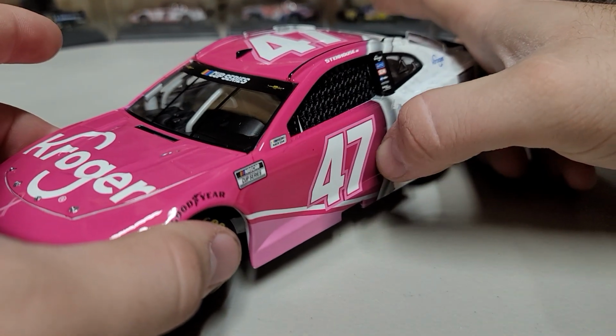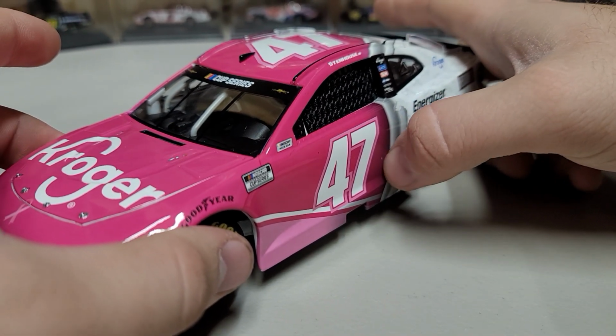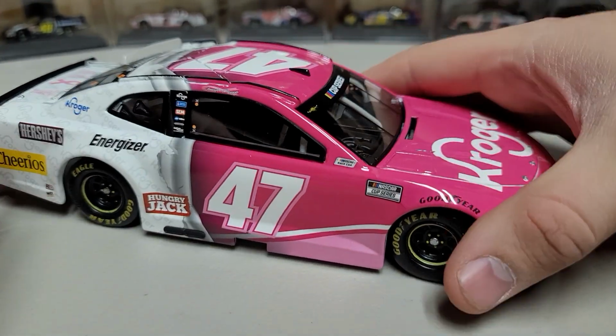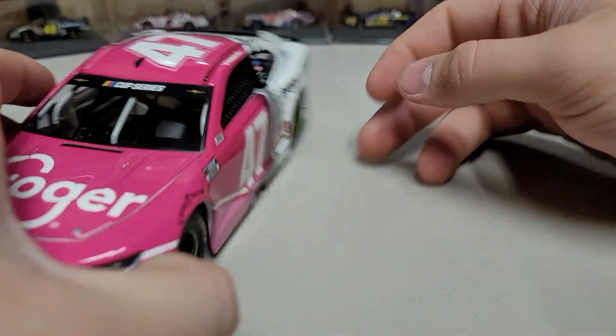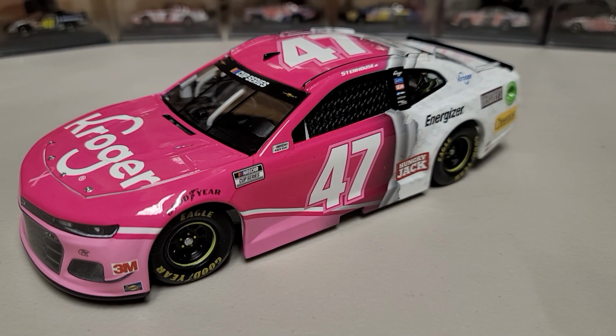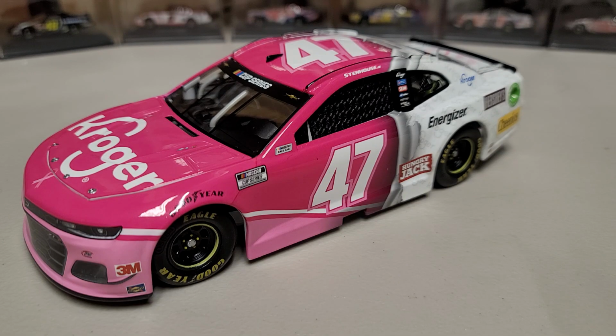I'm not a huge fan of the ARCs. They're not my favorite by any stretch of the imagination, so I tend to stick with the Elites. I just think they're better, but that's just my preference. So overall it's a pretty good looking car. Like I said, the pink is really what sells it. A lot of people do like those pink cars. I know Elliott Sadler always ran them, and I've seen a few people who have the collection of all the pink cars.